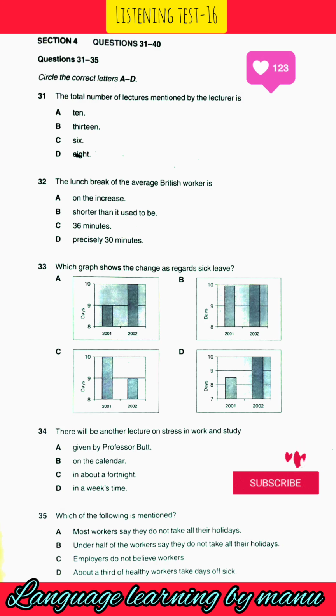Now turn to section 4. Section 4. You are going to hear a lecture on life at work, which is being given as part of a series of lectures on productivity and work practices. First, look at questions 31 to 35. As you can see, there are 4 alternative answers, A, B, C and D, for each question. Decide which alternative is the most suitable answer and circle the correct letter.